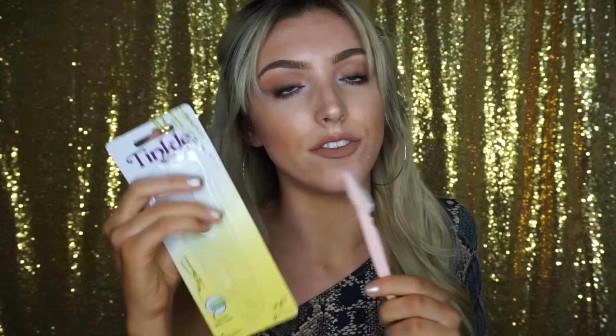My next skincare favorite is my Tinkle Razor. I shave my face, and I feel like a lot of girls do. I don't have a beard. That's not why I shave my face. I just have peach fuzz, and I just wanted to get rid of that. I used to shave it with a regular razor, but I felt like that was cutting me and it wasn't getting close enough. So I decided to order a Tinkle shaver online, and I got this from Amazon, by the way. This is so amazing. I literally don't know why I haven't purchased it sooner. I cannot live without this.